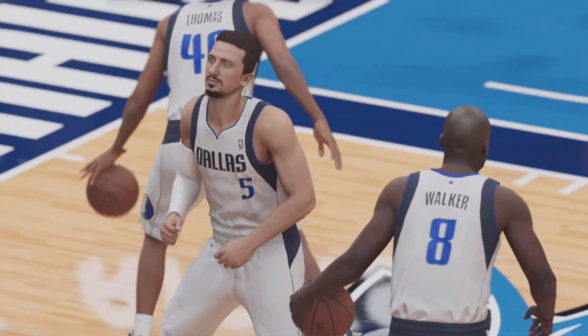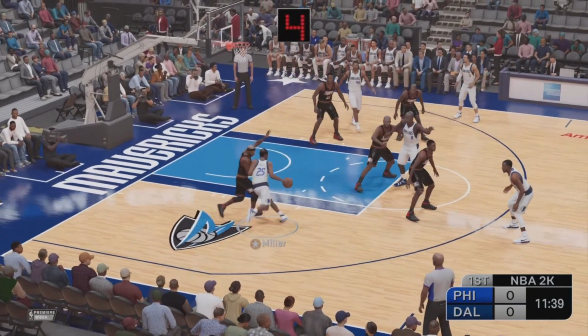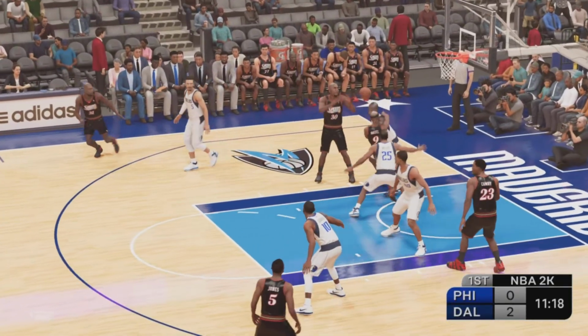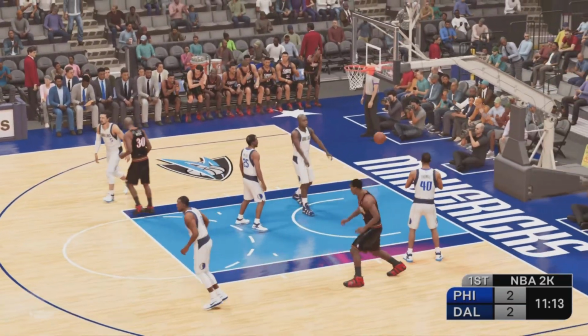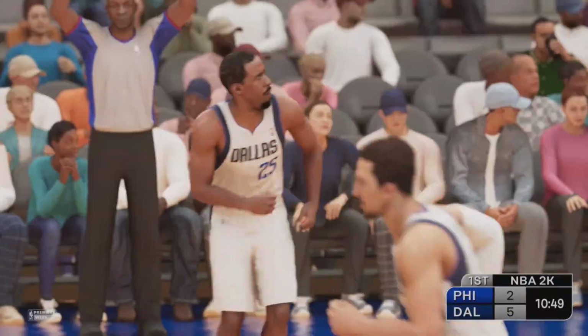Sixers, Mavericks. Mavericks are the team we haven't seen yet. They got Andre Miller, Andre Iguodala, Turkoglu, Antoine Walker, and Kurt Thomas. Their front court's different. We'll see how they mesh with Turkoglu and then the backcourt. So Andre Miller driving, making the basket despite Marcus Camby's best attempt to swat the ball. Van Exel to David West. Makes that shot. Tie game at 2. Andre Miller for 3. That's good. Sinks that one.